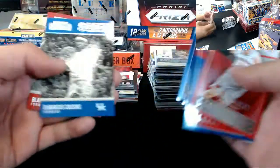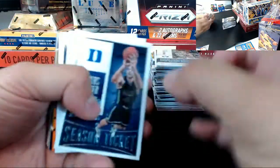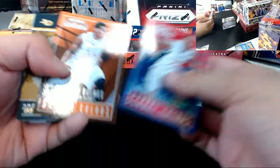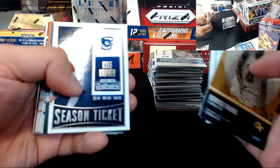Brandon Ashley. No auto in the first deck. It's got to be one or two in here. It's five autos per box. If we get any WNBA autos or women's basketball autos, we'll random those at the end.